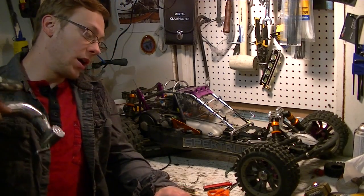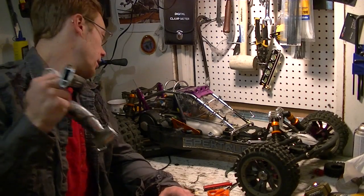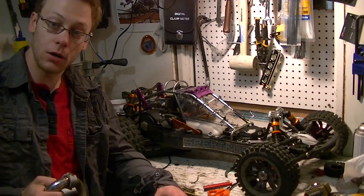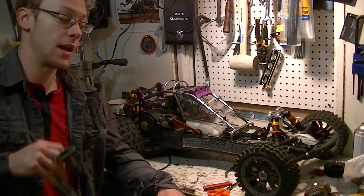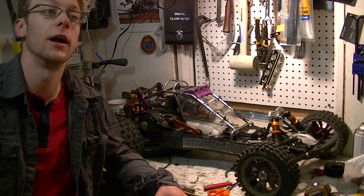And what I found was I'd go to work on it because this was falling off, and I couldn't just tighten the bolts with an Allen key or anything like that. I had to take the whole buggy apart just to tighten these, and I would break parts. I would break parts every time I'd work on it, and it would kill me.